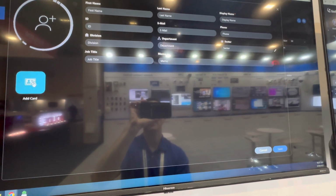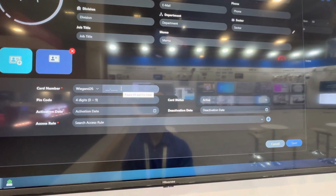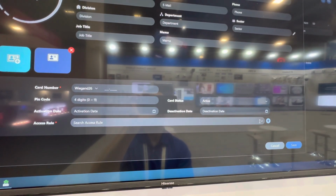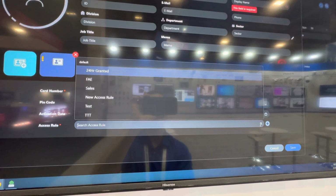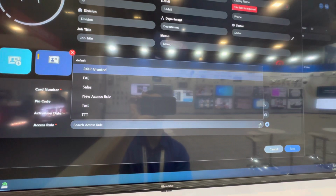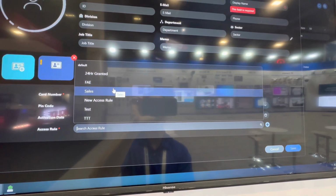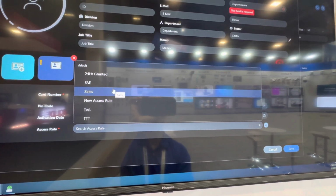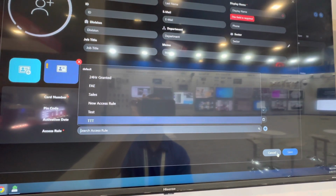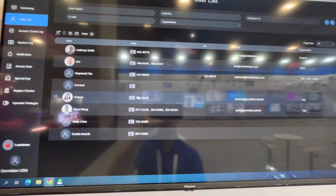And once you do that, you can click right here, add card. When this comes up, you can type in the card number that you want to assign to them, and then access rule down here. Before doing this, you would have already created what we call an access rule, and this is basically a schedule or a group schedule for people to have access to doors. So you could come in and let's say this person, you want to give them the sales access group. You'd be able to do that, click that, hit save, and then their card is now active for that user with that schedule. So it is very easy to go ahead and enroll a user.